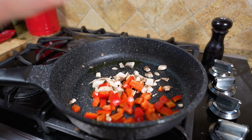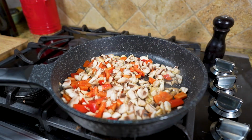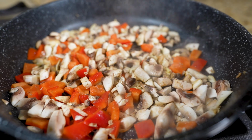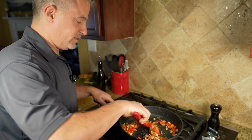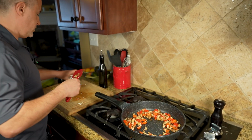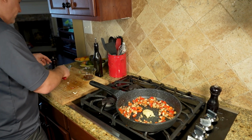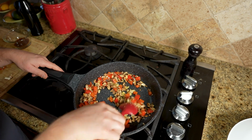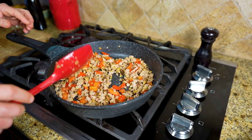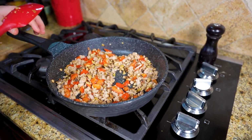Just put in all the veggies. About 3 or 4 minutes, then we're gonna add the garlic and ginger. Give it a little stir. Now we want to put in the garlic and the ginger. Oh dang. That looks really good. That looks and smells delicious.